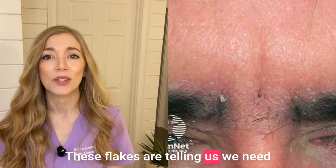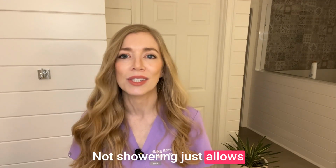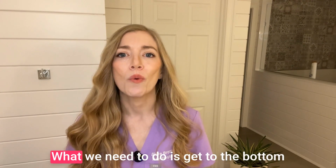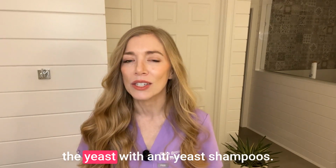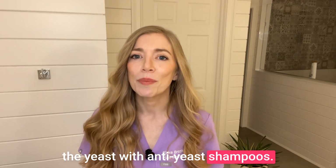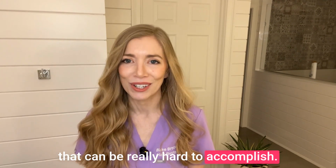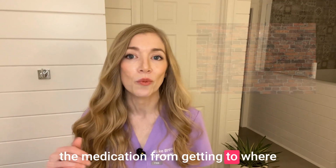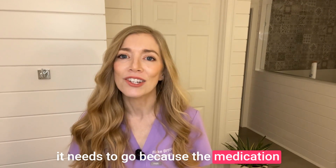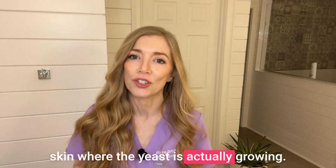These flakes are telling us we need to decrease the yeast population, and not showering just allows the yeast to grow unchecked. What we need to do is get to the bottom of what's happening, so decrease the yeast with anti-yeast shampoos. But if your scale is really, really thick, that can be really hard to accomplish. The scale is like a barrier, preventing the medication from getting to where it needs to go, because the medication needs to get beneath the scale to the skin where the yeast is actually growing.